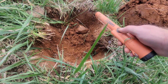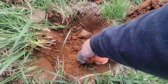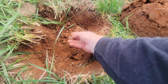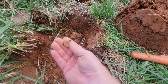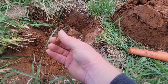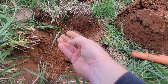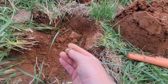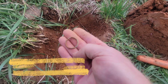All right, got another target here right in the bottom of the hole. Hopefully at least another bullet. Oh, that's brass. That's a ring. Wow, that's pretty neat. That is probably a soldier's ring that was lost. Big enough to be a man's ring, that's for sure. So that is a cool find. Sorry it's so windy. Yeah, that is a cool find. Possibly lost by a soldier. It looks of the period. Got a nice patina to it. So, yeah, happy with that. That's a nice personal item.